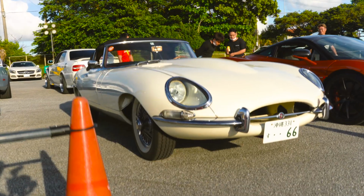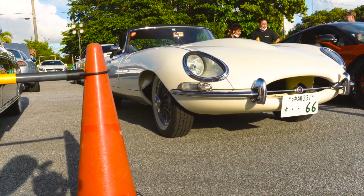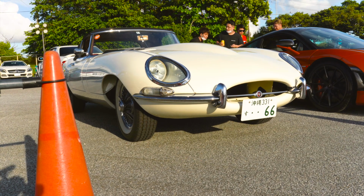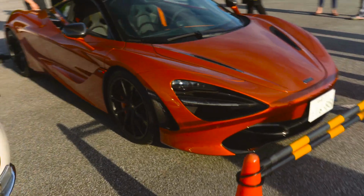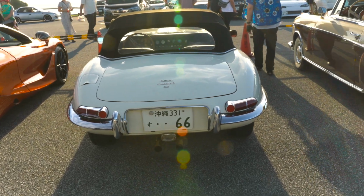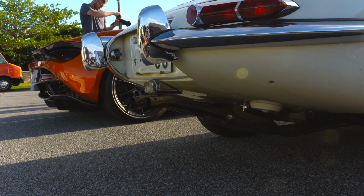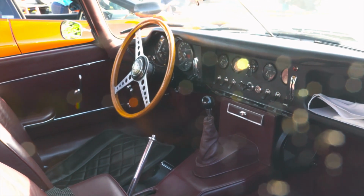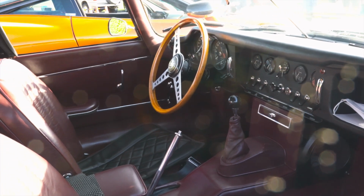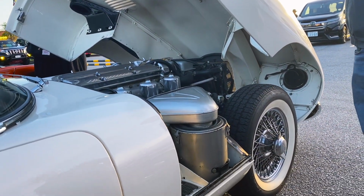Jaguar E-Type. These cars are just like a work of art. I always get them confused with the Toyota 2000GT though. Oh look, a McLaren. Wow. Just incredible. Such simple surfaces too. And look at the exhaust. Even the exhaust is just simple. Oh gosh.